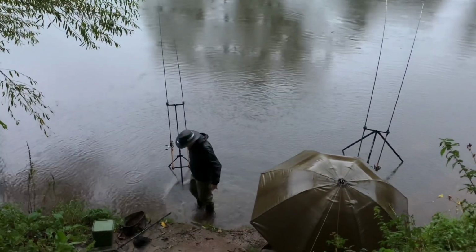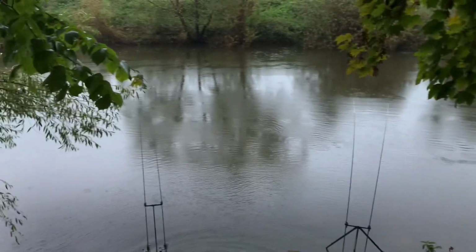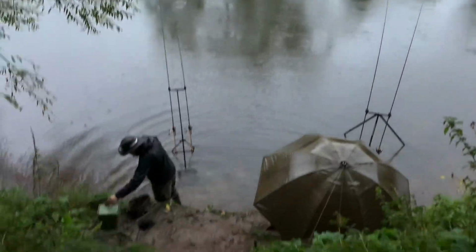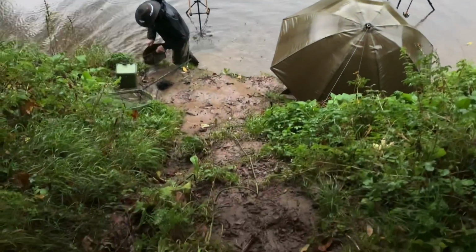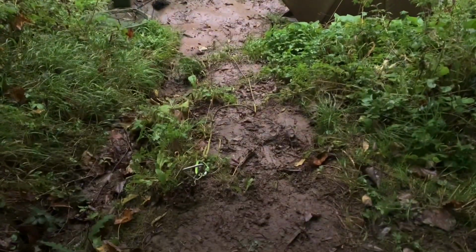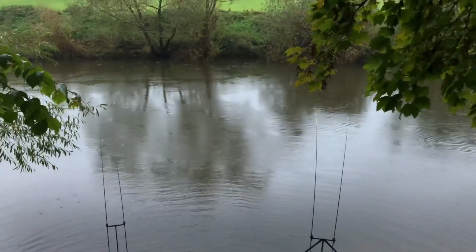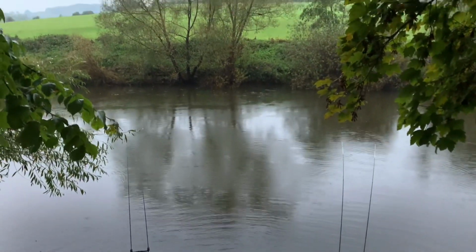Morning. And we've just got here, just got the rods out. And just getting used to navigating this very, very treacherous, steep, muddy, wet slope. So we've got the ropes out. So fingers crossed anyway. It's been a while.